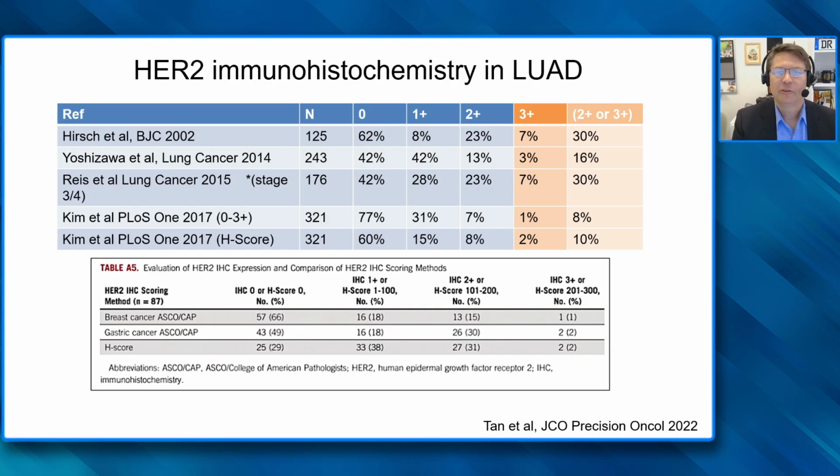Next, we'll move on to HER2 overexpression or immunohistochemistry positive non-small cell lung cancer and lung adenocarcinoma. There's a number of different articles demonstrating the positivity of HER2 expression in non-small cell lung cancer, maybe as low as 8%, as high as 30%, depending on the assay methodology.